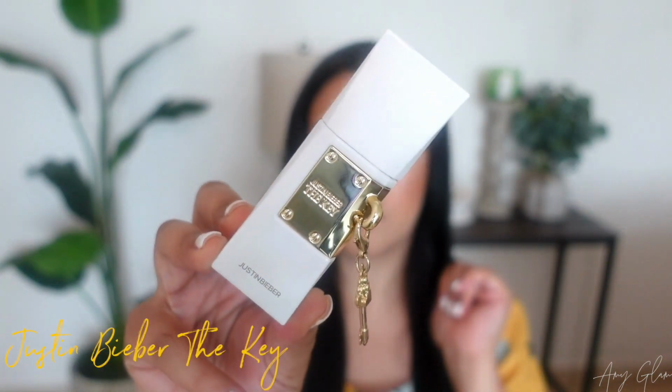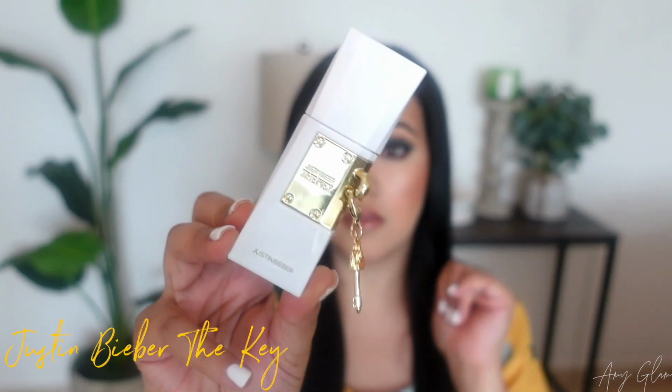This next fragrance is a celebrity fragrance, and I am just completely obsessed with it. I think they did an amazing job, and this is Justin Bieber The Key. This fragrance right here, wow, this is the perfect scent for when you want to smell like you just stepped out of the shower, you washed your hair, and that shampoo smell that you get when you take a really good shower. This is that in a bottle.